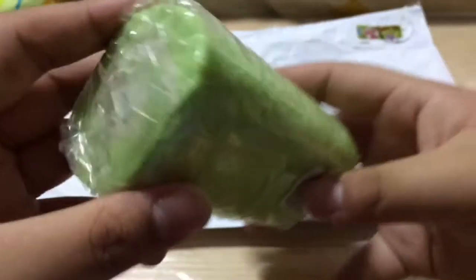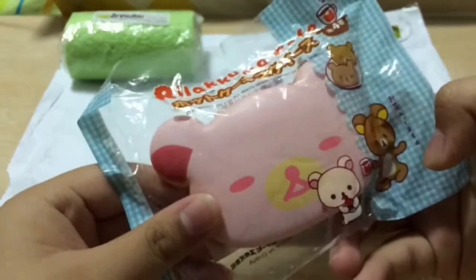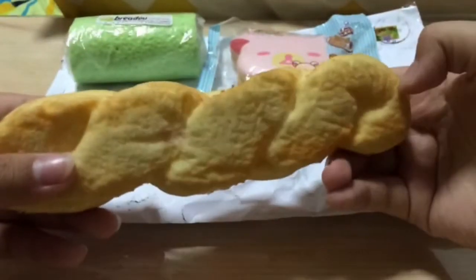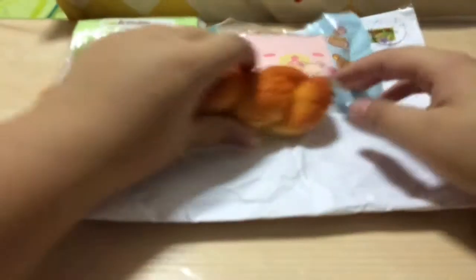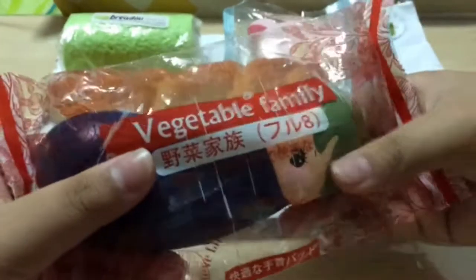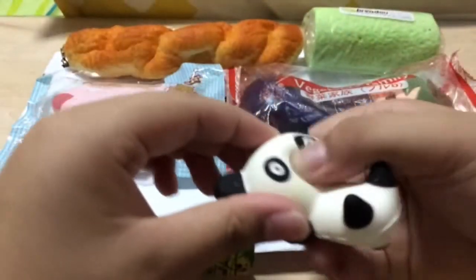So the first thing that you see here is this brittle cake crow. It's very soft. And the next thing is this Rilakkuma closed eyes pancake. And following by this long realistic bread. And the next item is the Eggman plant from the vegetable family. And this is really soft and squishy. And the next thing was an extra from the Carouseller.